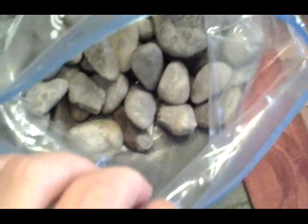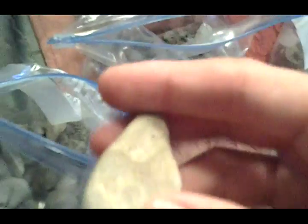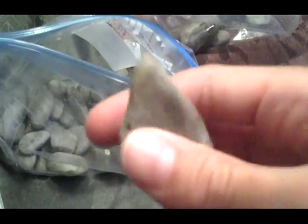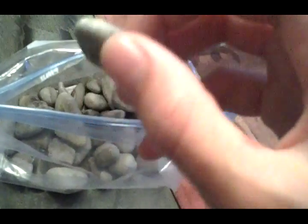And you can't really see the details and everything because they're dry. But if I get one of these wet, you can see everything in there. You can just sort of see it. Here's my favorite Petoskey stone that I found, one of my favorites, because you can see it when it's dry. You can see all the detail and everything. It's kind of hard to see on the camera though. So, another one.